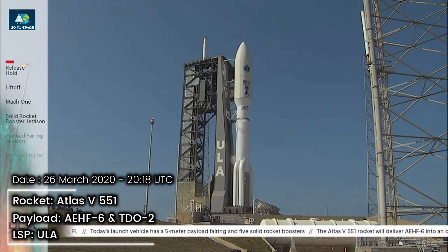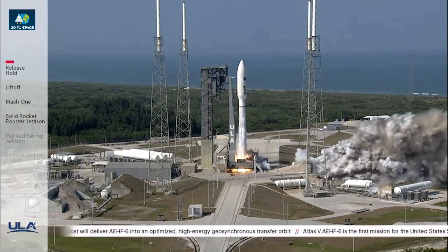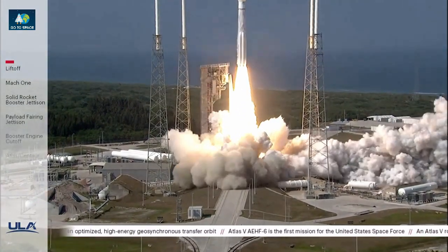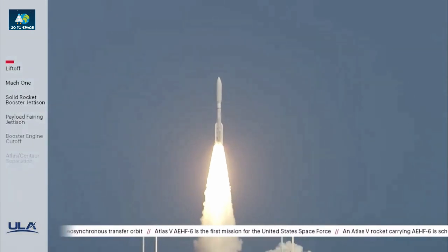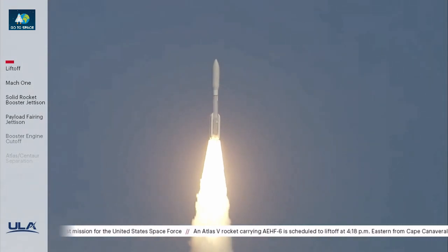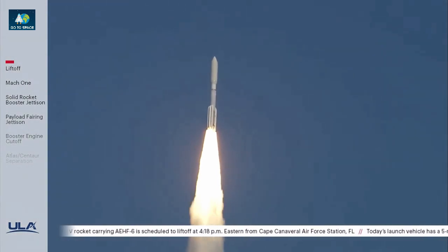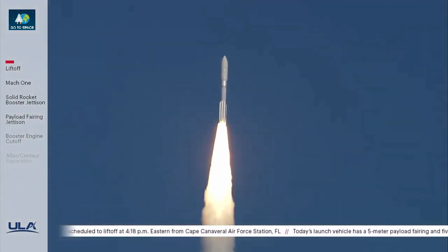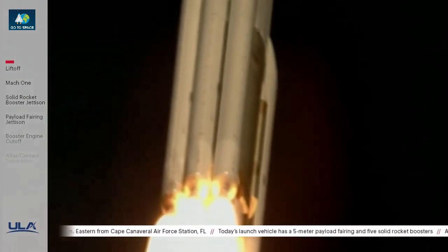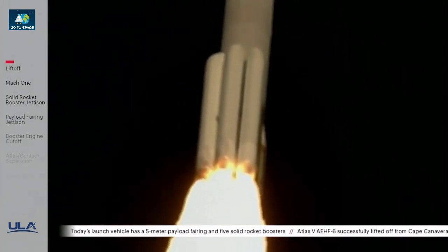Minus 10, 9, 8, 7, 6, 5, 4, 3, 2. We have ignition and liftoff of the United Launch Alliance Atlas V rocket with AEHF-6 on the first mission for the United States Space Force. Beginning the pitch over program. Passing 15 seconds into flight. PU has gone to closed loop control. RD-180 is throttling down to 67% thrust as expected. Engine response looks good.